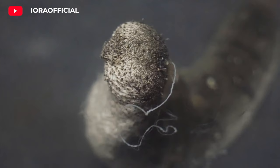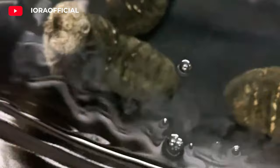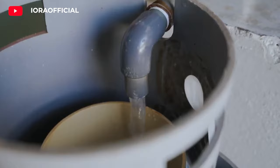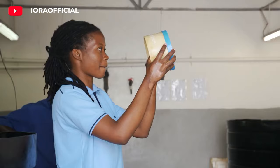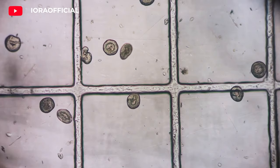These hatcheries offer a solution to overcome the problems that cause sea cucumber populations to decline in natural environments. Additionally, sea cucumbers produced in a controlled environment are of higher quality and healthier.